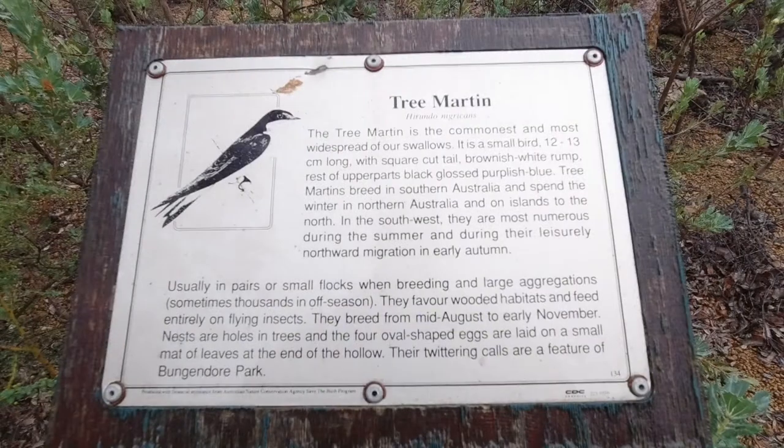The tree martin, Hirundo nigricans. It says a tree martin is the commonest and most widespread of our swallows. It is a small bird, 12 to 13 centimetres long, with square cut tail, brownish white rump, and the rest of upper parts black glossed purplish blue. Tree martins breed in southern Australia and spend the winter in northern Australia and on islands to the north. In the southwest, they are most numerous during the summer and join their leisurely northward migration in early autumn.